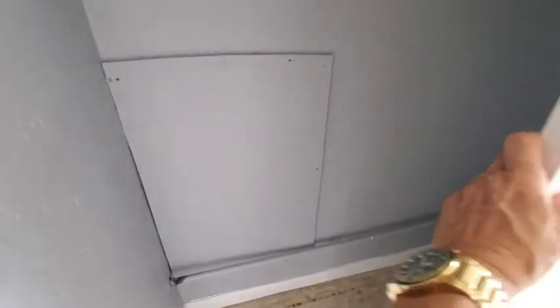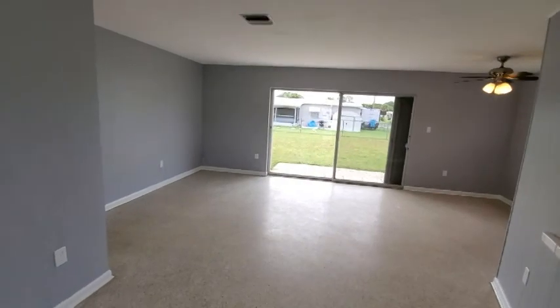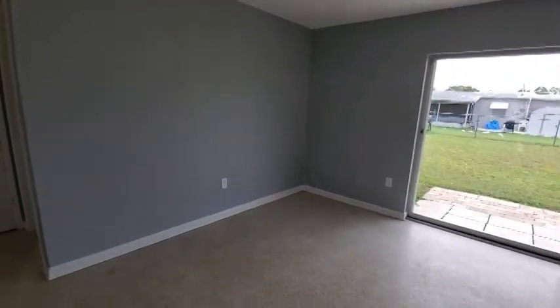Access panel right there to the back of the tub and shower. All new two-tone paint throughout the entire interior here. All new switches and plates and outlets throughout the entire house as well. Had the vents cleaned, everything repainted here on the ceiling vents throughout, so it has a nice clean appearance to everything.